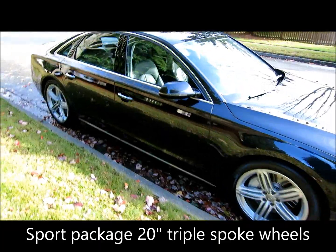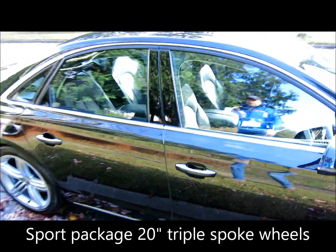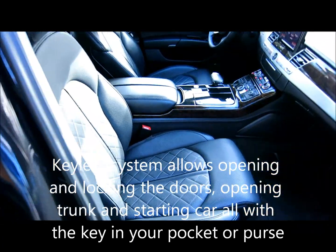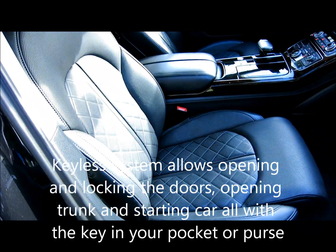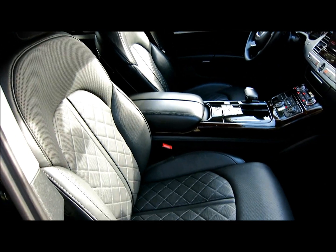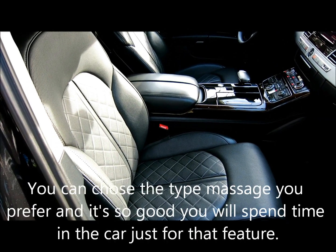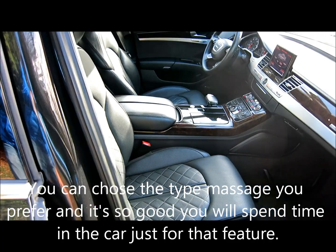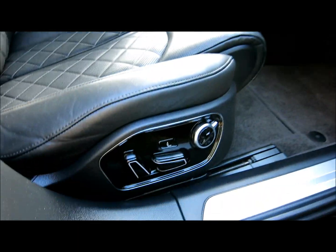This one has the keyless entry system. You can leave the key in your pocket and just open the doors. And you can see in there that it has a sport interior. It does have the sport package on it. These are heated seats, air-conditioned seats, and they're massaging seats. And let me tell you, the massage is incredible. 22 position seat.